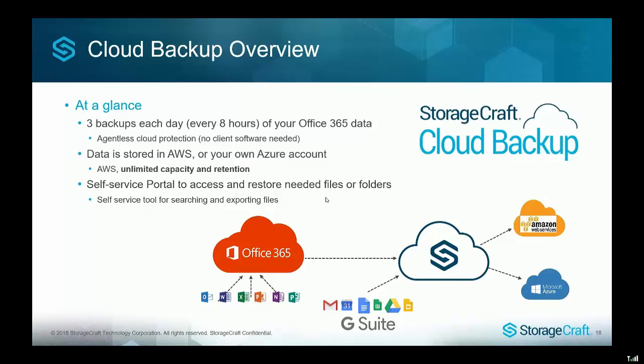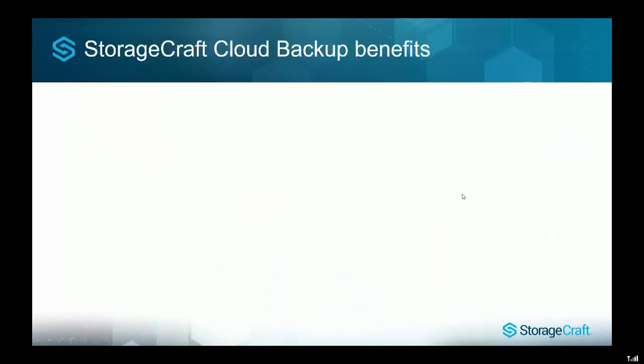For our region, across Australia, New Zealand, and Asia, all of the backups go to our Tier 3 data center in Sydney, where we index the backup. We store some metadata that enables us to search and recover very quickly, as you'll see, and then the data is actually stored encrypted in Amazon, in the Sydney region. So that's the default option for our customers here.